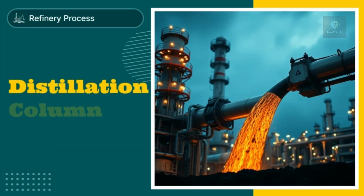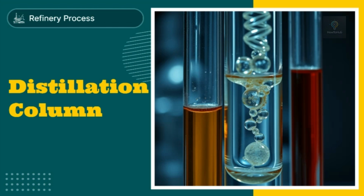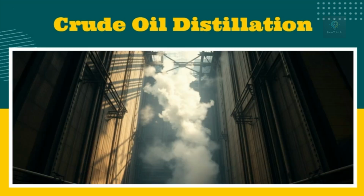Once our crude oil finally arrives at the refinery, this is where the real magic happens. Imagine a tower that's several stories tall. We're talking about 100 feet or more. This distillation column gets heated to around 660 degrees Fahrenheit. And here's the cool part. Different compounds in crude oil have different boiling points. When we pump the crude oil in and crank up the heat, lighter stuff like gasoline vapors rise to the top, diesel settles somewhere in the middle, and heavier products like asphalt sink to the bottom. It's like nature's own sorting system.